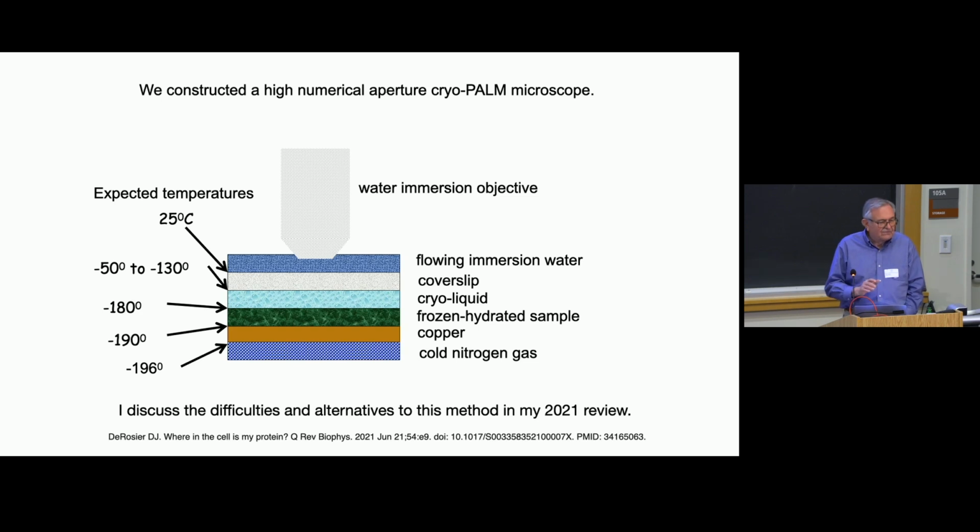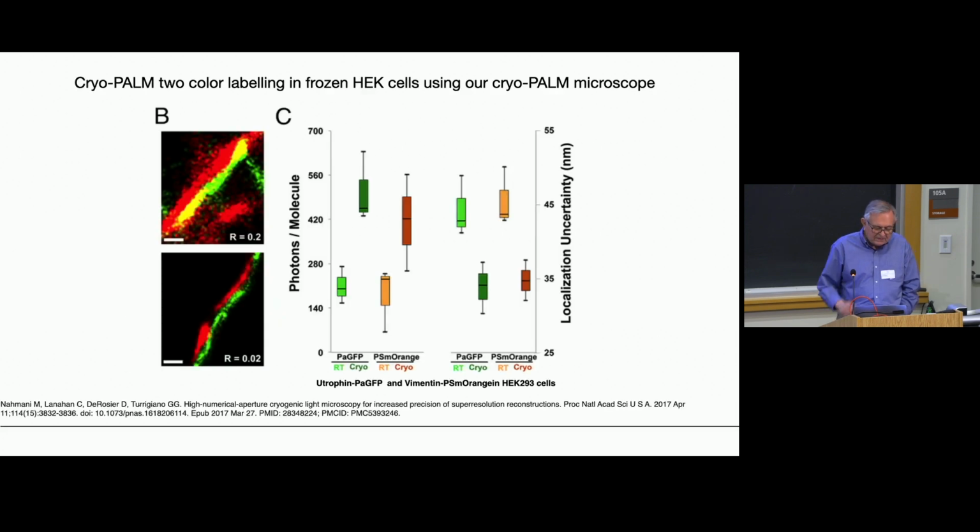And now, when you have a frozen sample, everything is not straightforward because the dipoles of the fluorophores are fixed in space. And that means that the light arriving from them isn't as well behaved as if you have a tumbling dipole. So I wrote about it in this review, Where in the Cell is My Protein? The Difficulties and Alternatives. But we did build the microscope and we could show we could get super resolution.